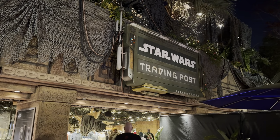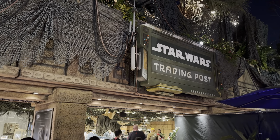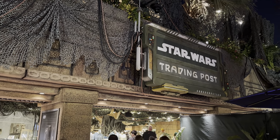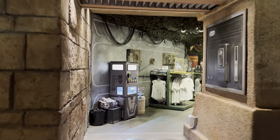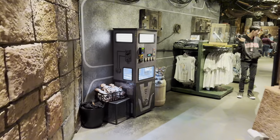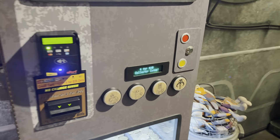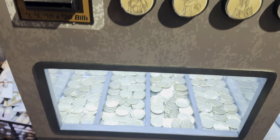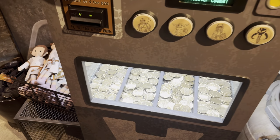Tonight we're at Downtown Disney checking out the Star Wars Trading Post. Let's go inside and check out what merch they have. Alright, we have collectible medallions. I did not see those last time I was here. That is pretty clean.